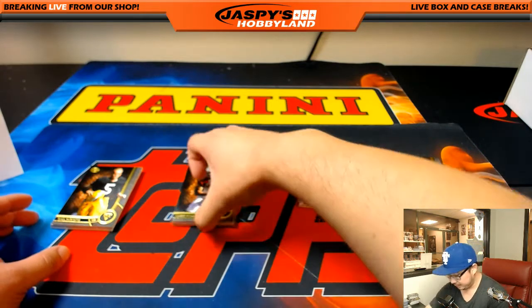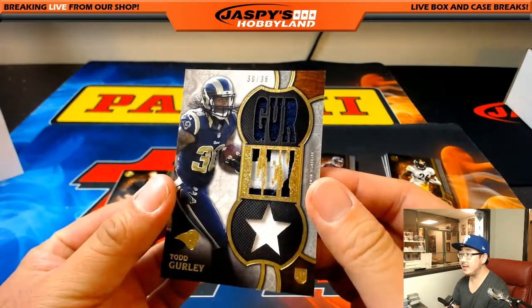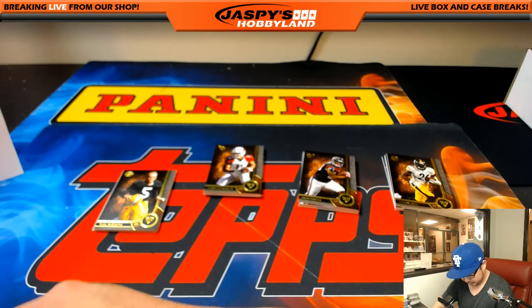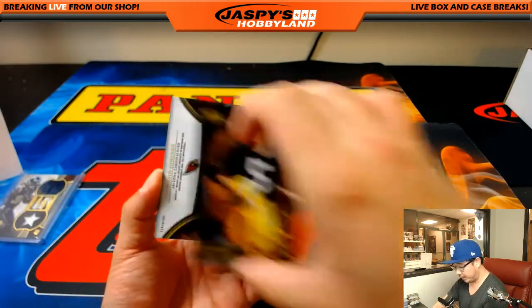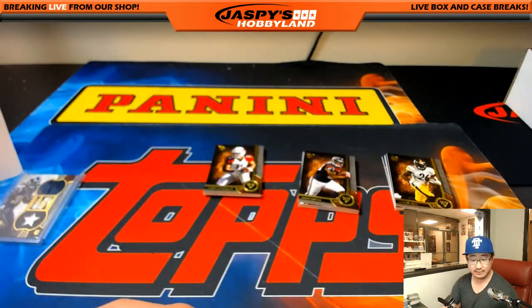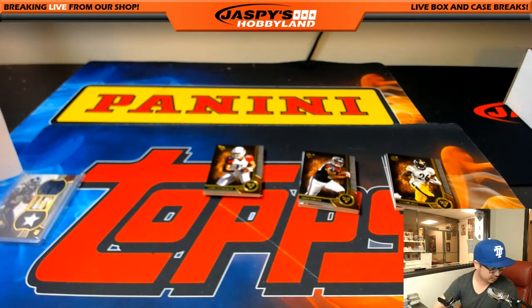All right, and here come the hits. Relics first. Nice. 30 out of 36, Todd Gurley for the Rams. That goes to James P. Nice. Behind Paul Hornung is the autograph. David Johnson. Nice. 4 out of 10. Jersey auto. David Johnson for Fidel and the Cardinals. Nice. That's a rookie jersey and auto. That is strong.